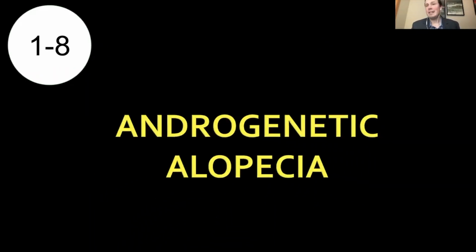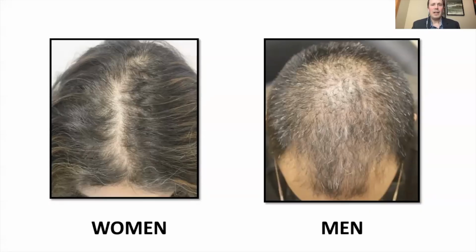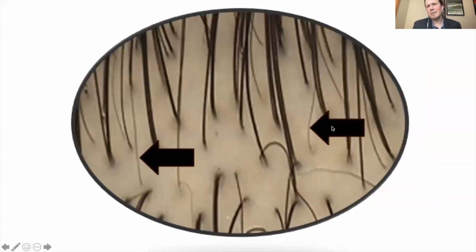So we're going to review 8 very interesting studies of androgenetic hair loss. And androgenetic hair loss is one of the more common types of hair loss. It looks different in women on the left than men on the right. But when you look up close, a very similar phenomenon is happening in androgenetic hair loss. And that is that these thick hairs are becoming thinner. And whether you're male or female with androgenetic hair loss, that's what's happening.